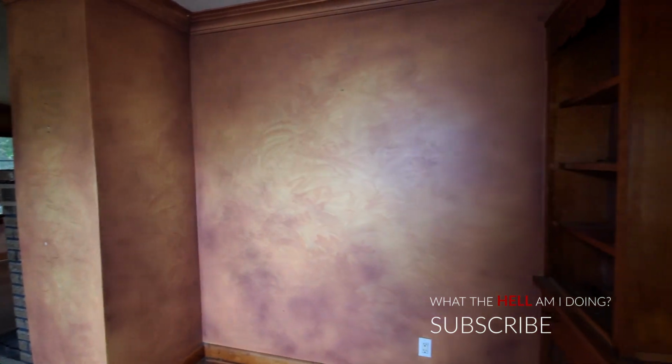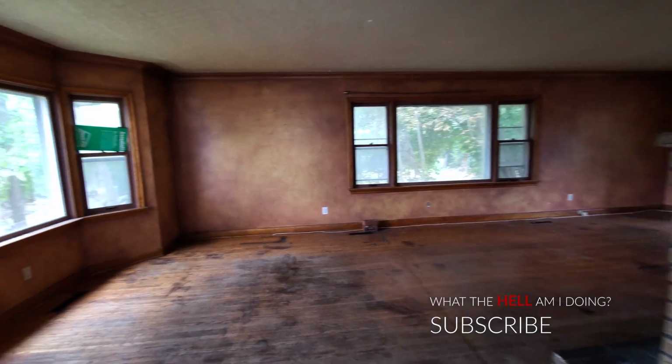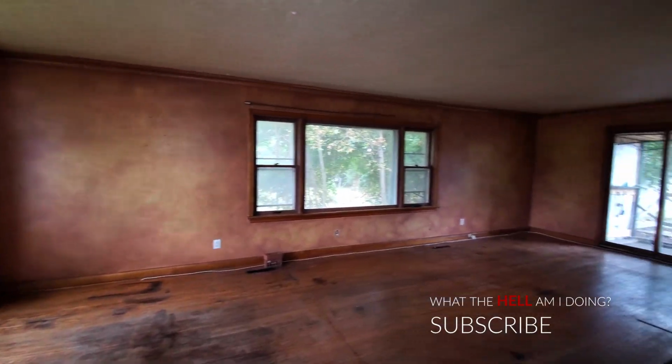It's interesting paint in here. I would say this place was redecorated probably in the 90s from the looks of things. It looks like everything is sponge painted, which is now very dated.